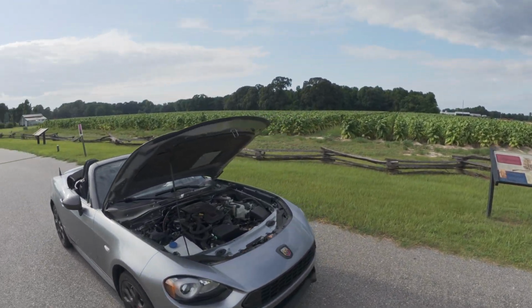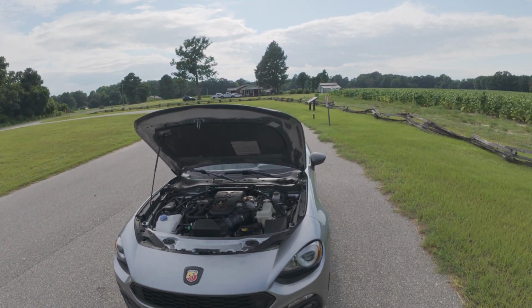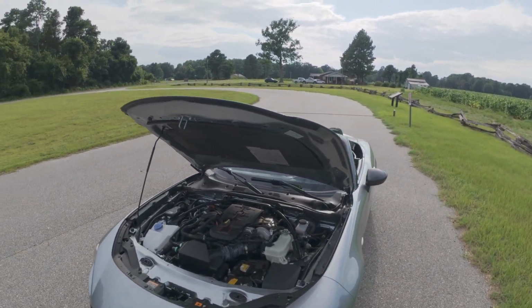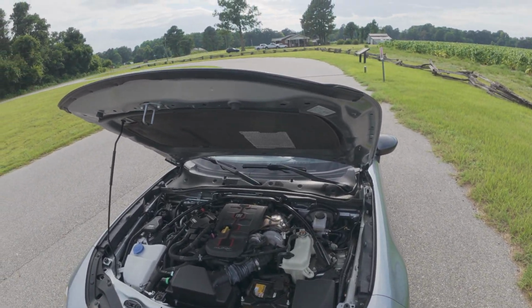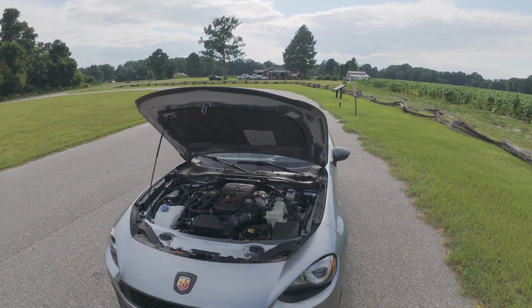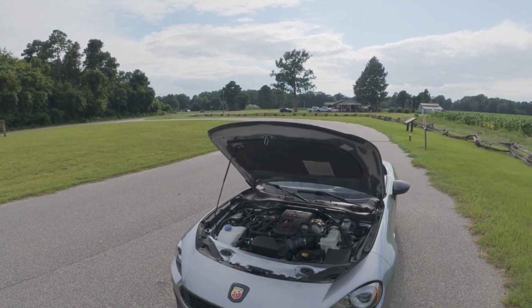But one of the big things that makes this different than the Miata, and one of the reasons that I think this car really needs to be on these lists, is the drivetrain, and specifically the engine. This is a 1.4 liter multi-air turbocharged engine. So the big differentiation between the 2 liter and the 1.4 here in the Fiat is it's boosted from the factory. Yes, it's a much smaller displacement, but it has boost.